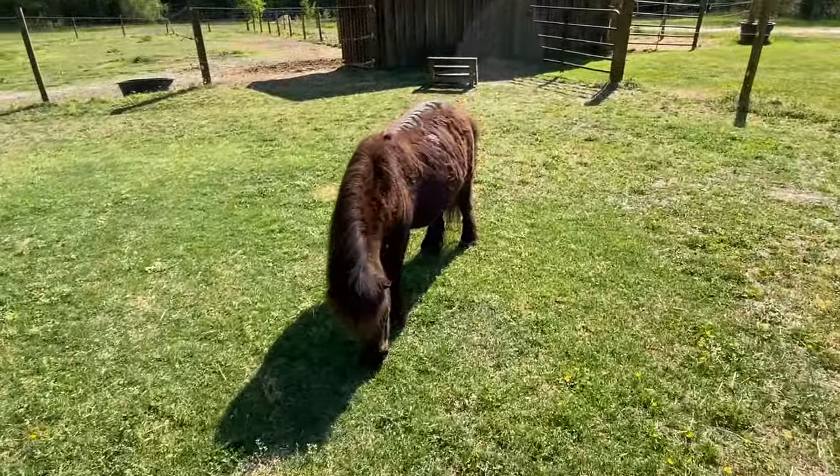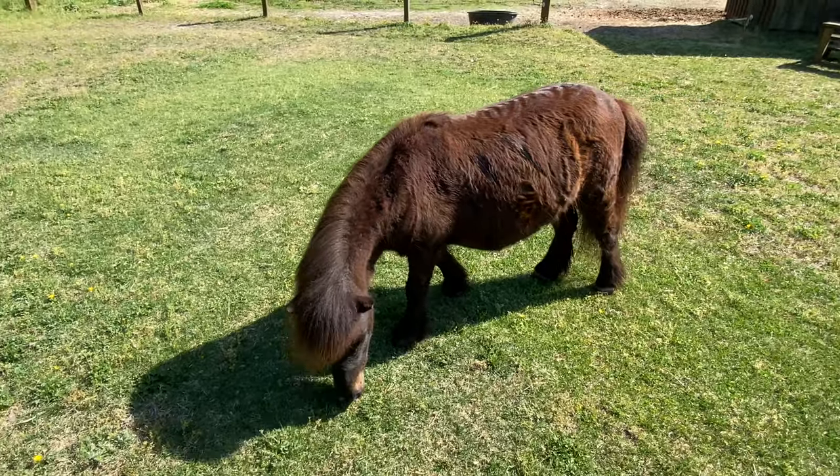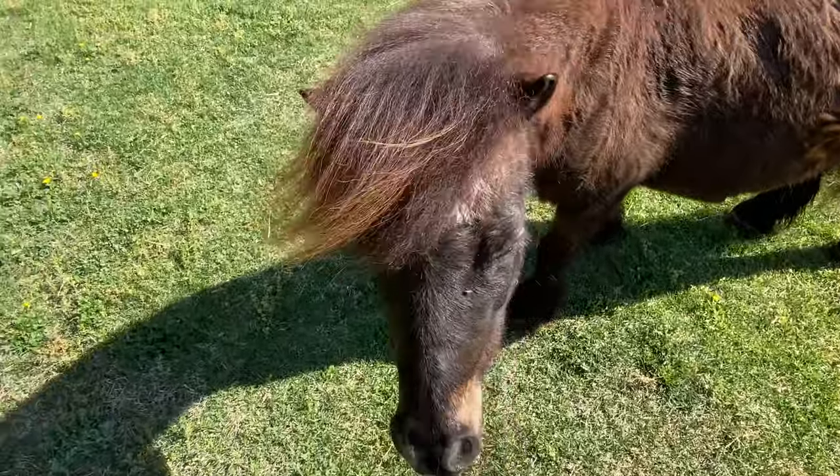I mean, you sometimes have a bully and you sometimes have to separate certain horses from each other. But at least at our farm here, this is Susie. Hi, Suze. Hi, Susie. Yeah.